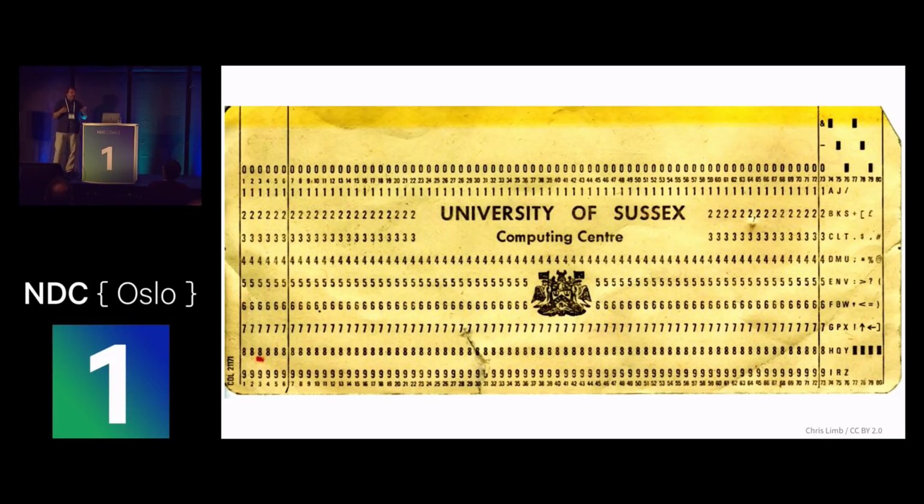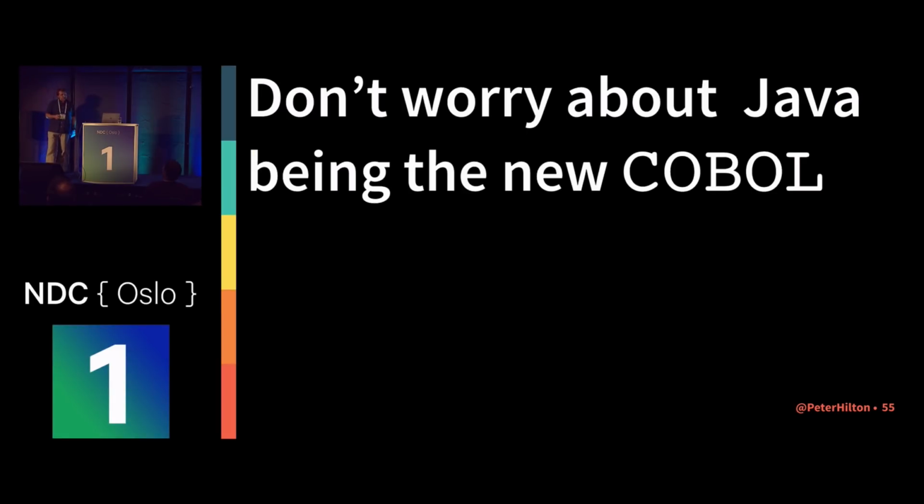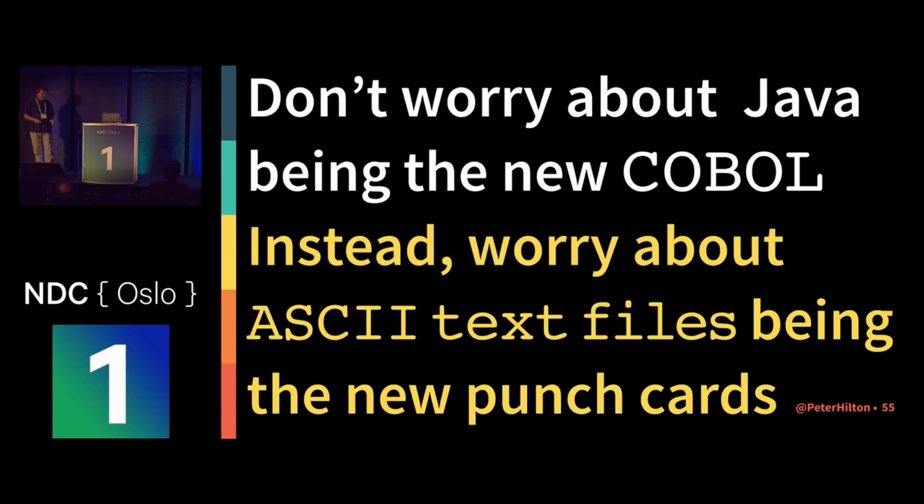But all of the programming languages we're arguing about are, in some very real sense, all copies of either Lisp or Fortran in text files. And so arguing about whether your language, and I hang around in the Java community a lot, in the Java community, there's this joke that Java's the new COBOL. But that's entirely missing the point. Is C# safe? Or is C# also the new COBOL? You're entirely missing the point. That's not what you should worry about. You should absolutely worry about writing code printed on a typewriter in ASCII text files being the new punch cards.